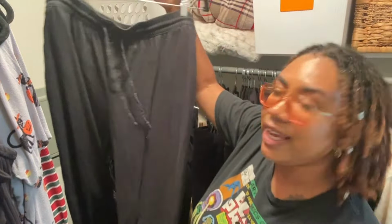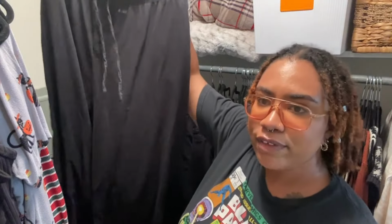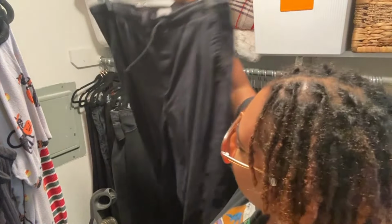I also have a linen pair of pants. These have a drawstring. They're really wide and flowy. So if I just want that easy breezy, I'm on the beach in Greece type feeling, I definitely pull for these. I have a pair of joggers.